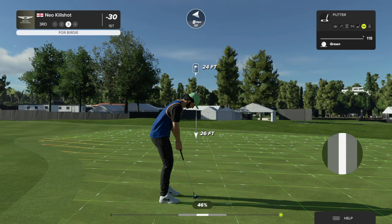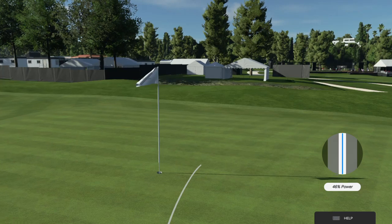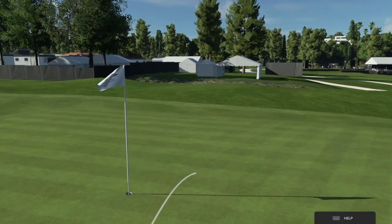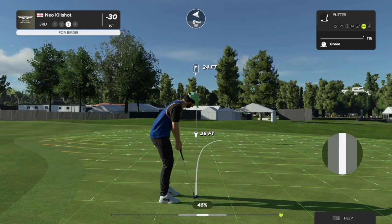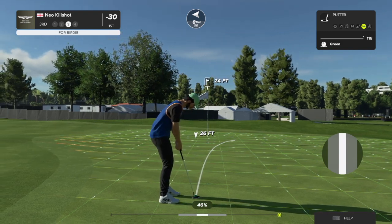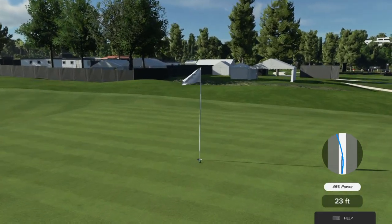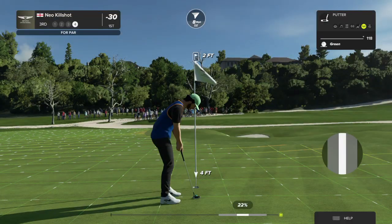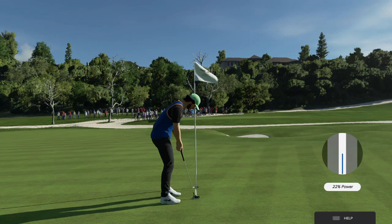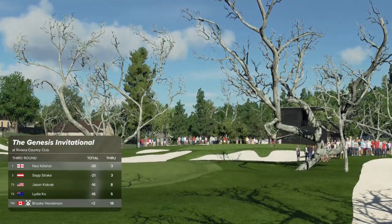Henny, you've had the chance to have a look over this one? Just got to trickle this one in the front door. It's downhill. Oh, get in. Oh, so close. Pretty good chance here. This one's for par. The putt drops, and we're moving on. Currently in first position.